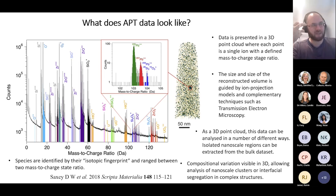So in this example, they're looking at a 4 billion year old zircon, looking at tiny lead clusters to get isotopic ratios of the lead to work out the age at which these clusters formed. So that's a really cool overview in that paper.